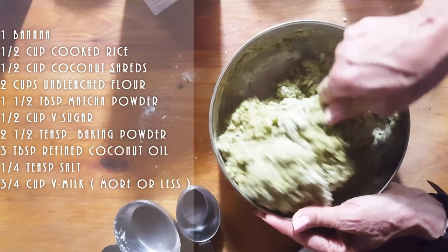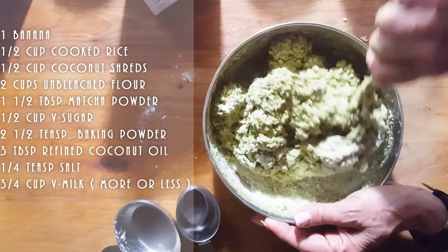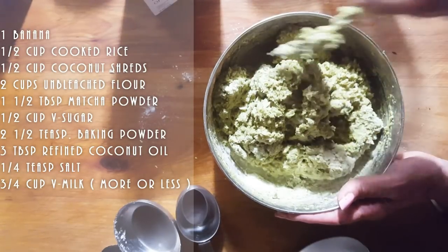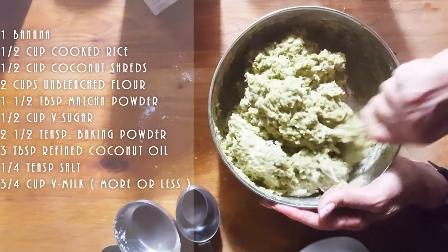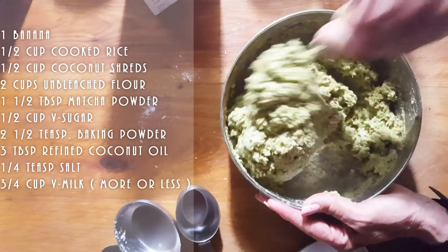There we go. And that looks about right. Just a little extra. My water just looks funky because I backwashed it. Here we go. Just that little extra. And there is our recipe.